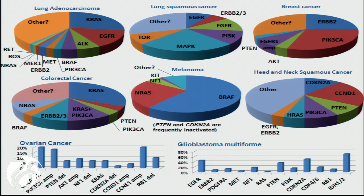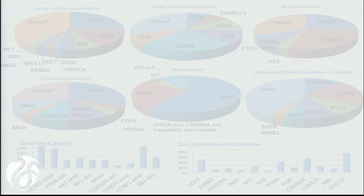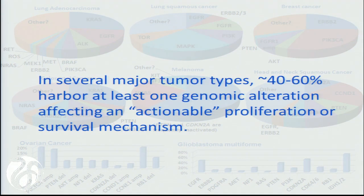So these are lung adenocarcinoma, lung squamous, breast cancer, colorectal, melanoma, head and neck, and then down here we have, in bar graph form, ovarian cancer and glioblastoma. I won't walk you through all of these pie charts, but you can see that they're actually fairly full. And if you extract these, you get to the recognition that in several major tumor types, 40 to 60% harbor at least one genomic alteration that affects an actionable proliferation or survival mechanism.